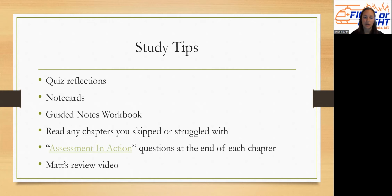Chapter 14 is a really good overview because it talks about all the different medical emergencies we learned and how to do a medical assessment. Same thing with chapter 9. It's going to give you a lot of good clues on your medical assessment. If you're having trouble with the medical assessment and what questions you should be asking, chapter 9 will be great.